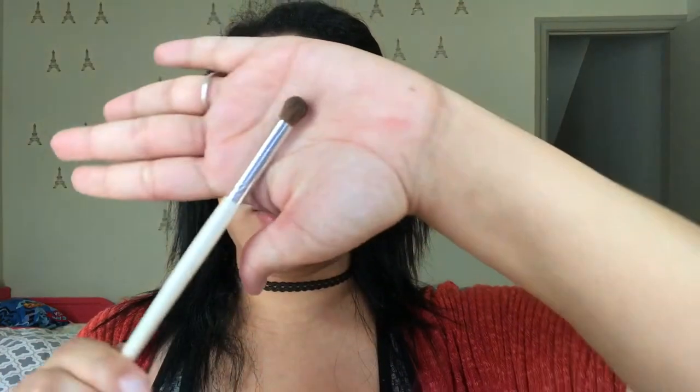Okay, we're gonna intensify the crease area with a darker color. And we're going to be using a different kind of brush. We're going to be using the e.l.f. blending eye brush, which looks like this.